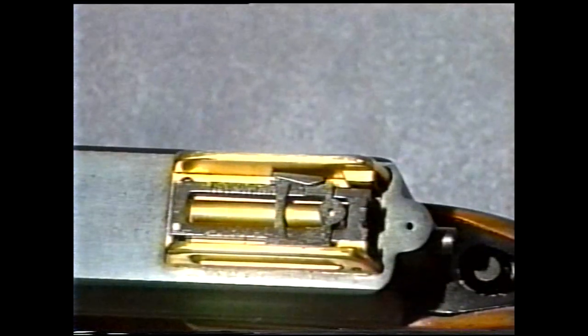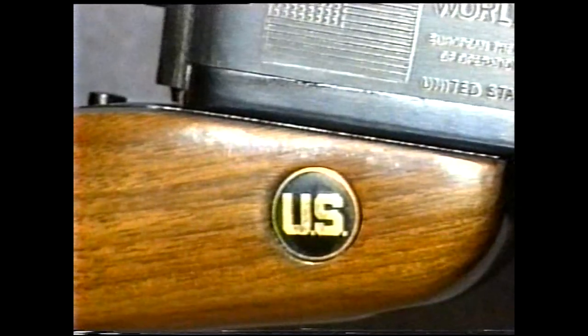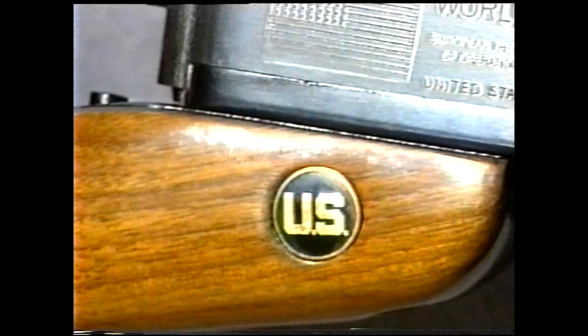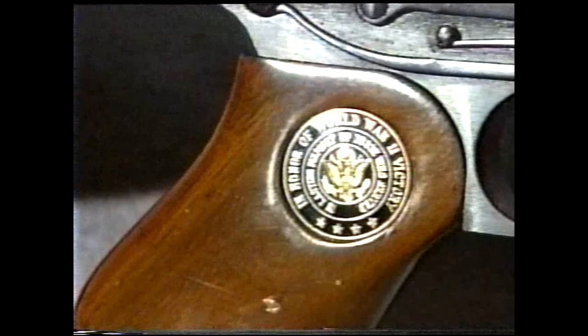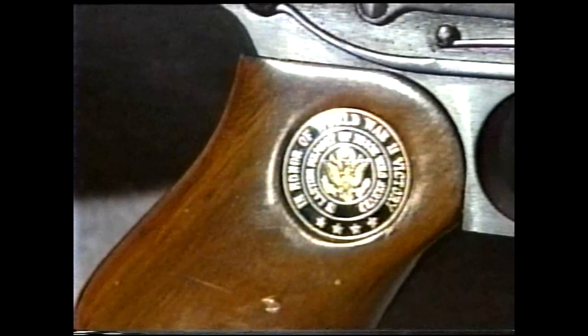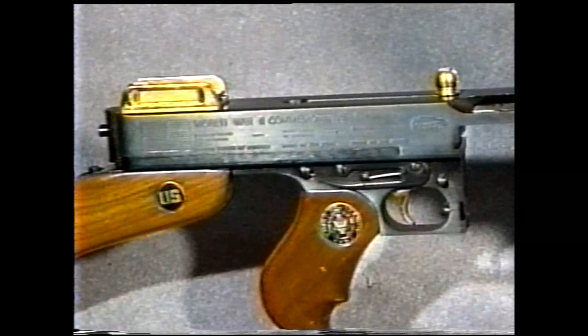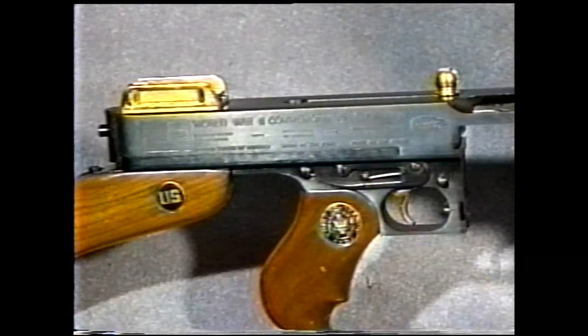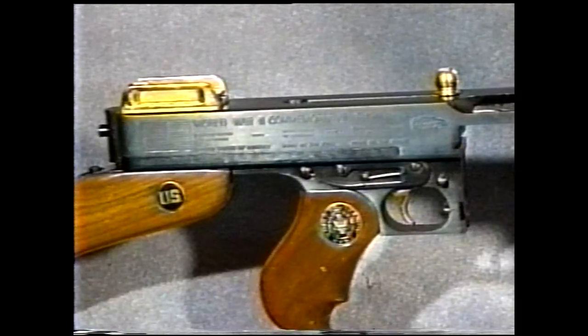The expensive Lyman rear sight really looks rich now. The buttstock is tastefully inset with a U.S. medallion, and another medallion honors World War II vets. Yes, a commemorative Thompson. Unfortunately, no more will ever be available due to the 1986 gun law banning additional manufacture of new machine guns.